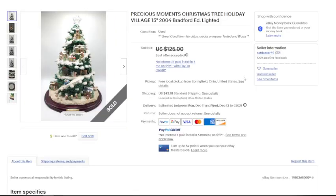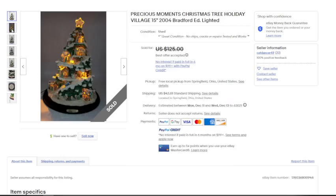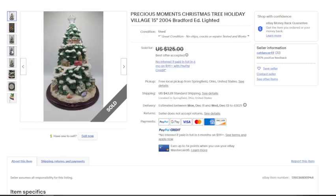All right, the next thing is something that you wouldn't necessarily think is worth money because the reality is most things made by Precious Moments have zero value because they are so mass produced. But this Precious Moments Christmas Tree Holiday Village item was made by Bradford Editions in 2004 and is lighted. They mark it in great condition and it does light up, which is pretty cool.